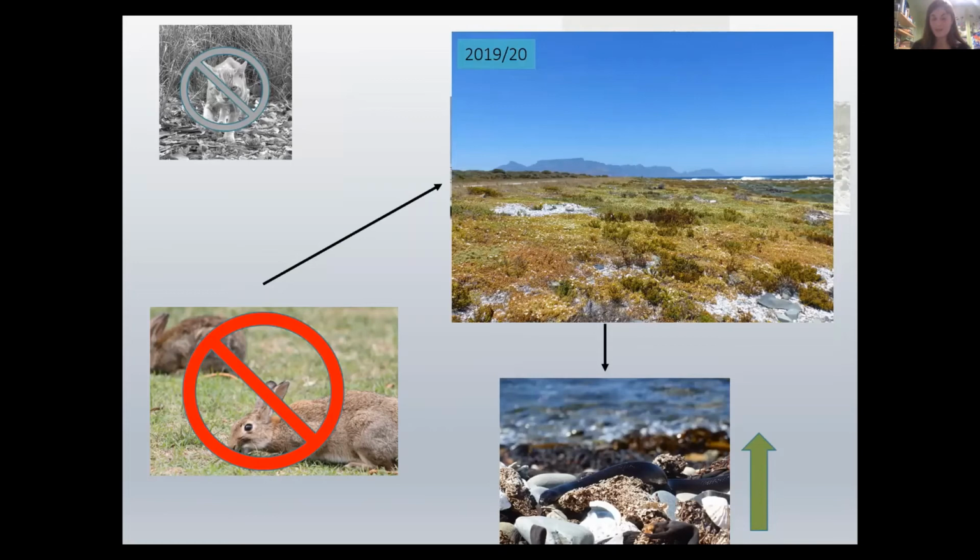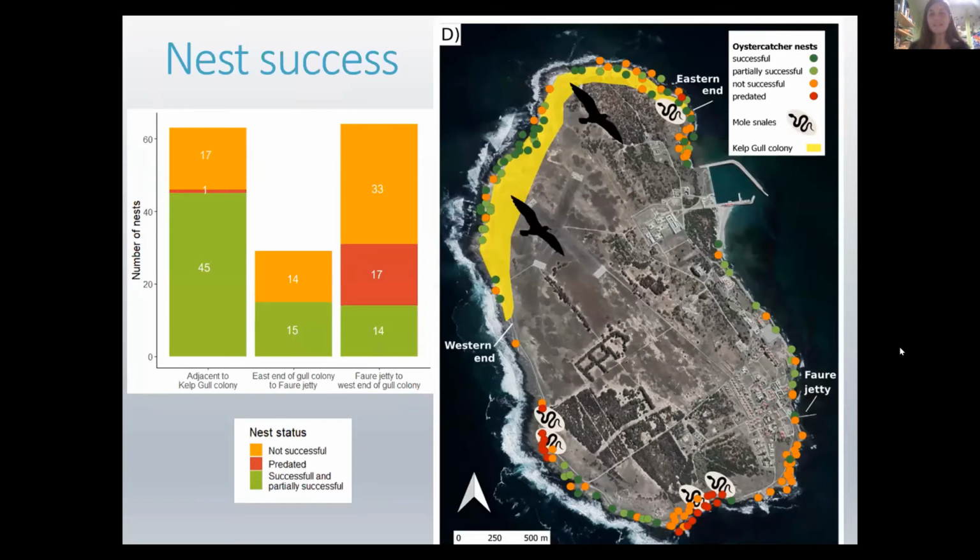How has this affected oystercatchers? This is again Robben Island, and we see the same nests as before, but now they have different colors depending on the status they had at the end of the breeding season. The green ones, either the light ones or the dark ones, are the nests that were successful because they had at least one chick. And the orange ones are the nests that were unsuccessful, either because they were lost. We came back one day and there were no eggs, but we don't know exactly why. Or it could be because they were abandoned.